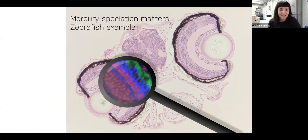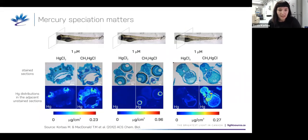The first one is the zebrafish example, and in this research, we used X-ray fluorescence imaging. We were interested in finding out the differences in uptake of inorganic and organic mercury. Organic is the one that I said is bound to a methyl group, and for the inorganic one, in this case, we used mercury chloride, which is a contaminant that sometimes can be present in the environment as well. We wanted to see how the tissues react to those two compounds.